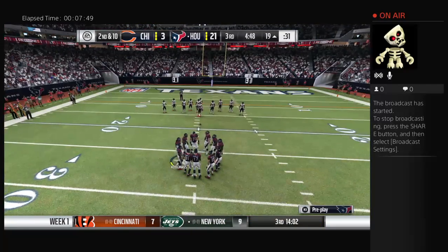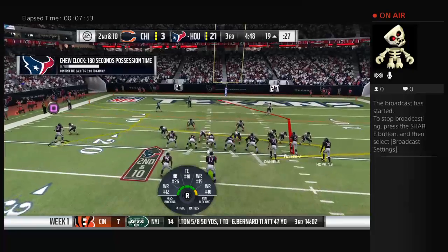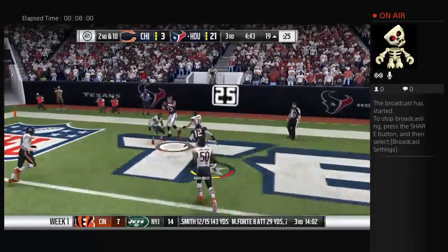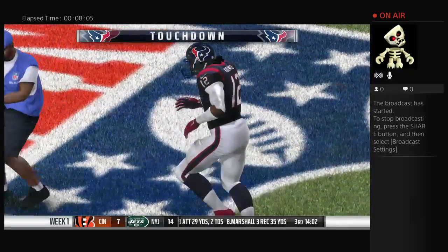And on 2nd and 10 now. And on the outside, they're playing press coverage. Off the play fake. Here's Osweiler. Got a man open. It's Fuller for the Texans touchdown.